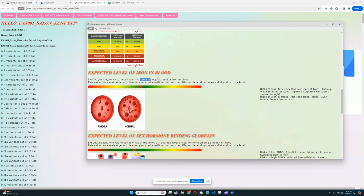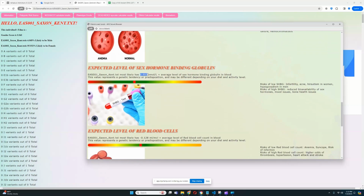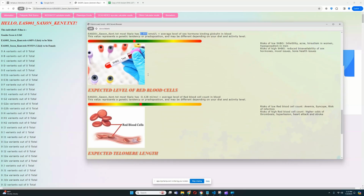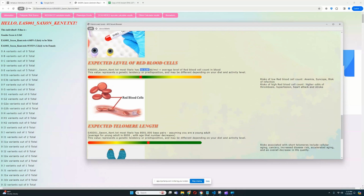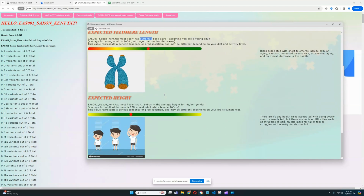Below average level of iron in the blood, so she does not have any hemochromatosis variants, does not have the Celtic curse, really good to see. Above average level of sex hormone binding globulin, really good to see. Below average level of red blood cell count in blood. Spot on average number of base pairs for telomere length, so she has spot on average predisposition to lifespan. And way below average height, so she's predisposed to be a little bit shorter than average in terms of height.